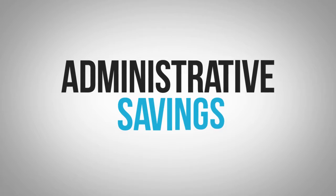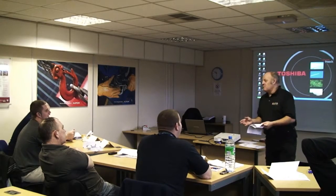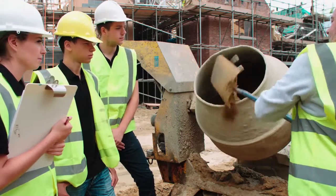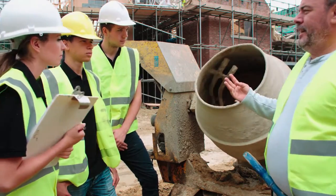Administrative savings. The time needed to administer a safety program is very cost prohibitive. In mid-sized to large companies, it often involves hiring dedicated staff in charge of training. In smaller companies, the task typically falls back on the owner or supervisor, which often means training does not get completed, leaving the company at risk.